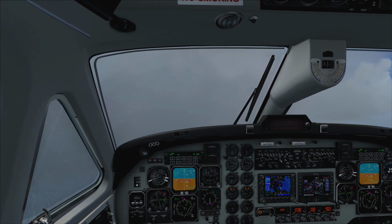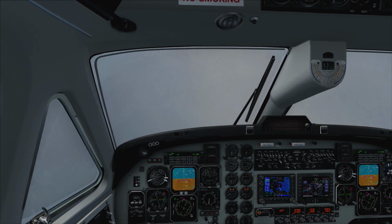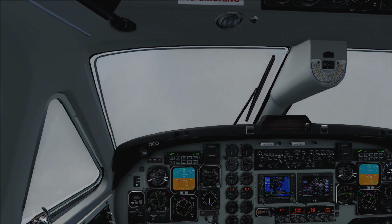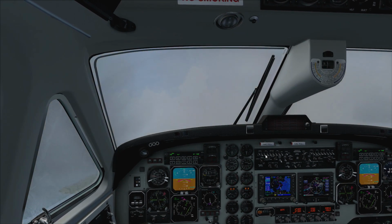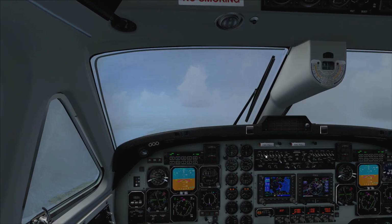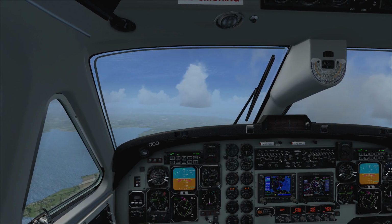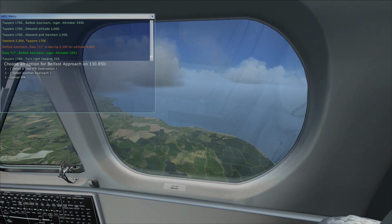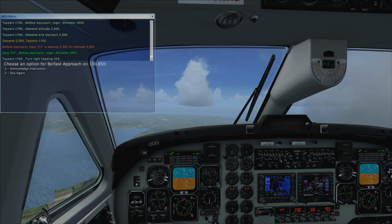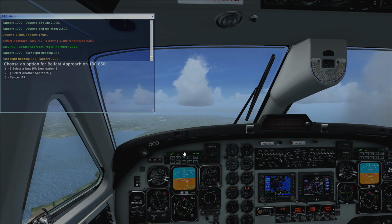Belfast approach, EC 717 is leaving 5,300 for altitude 4,000. EC 717, Belfast approach, roger. Altimeter 2951.